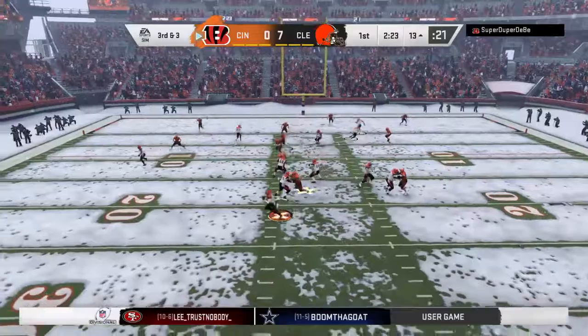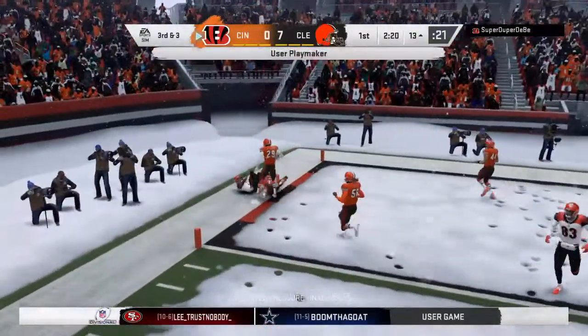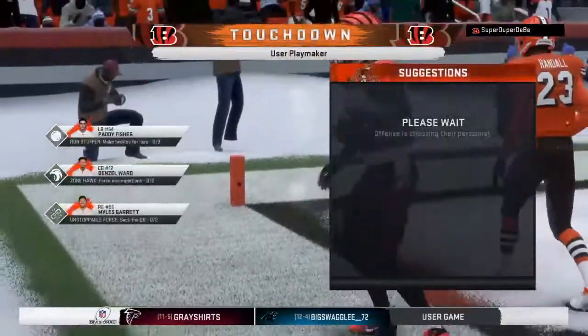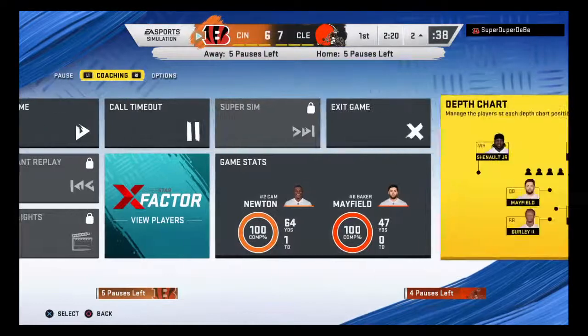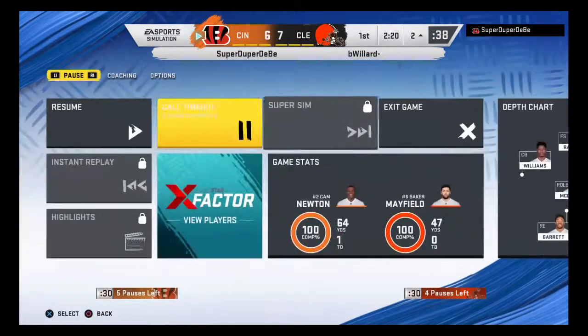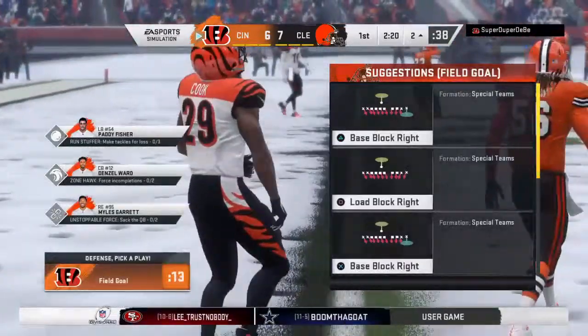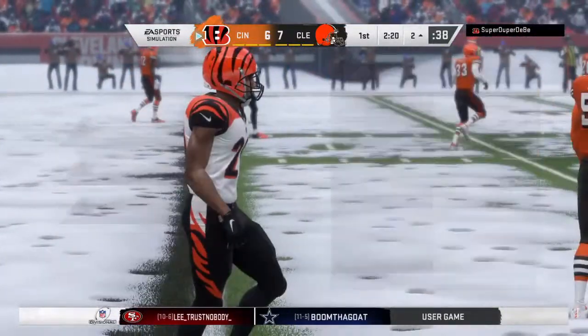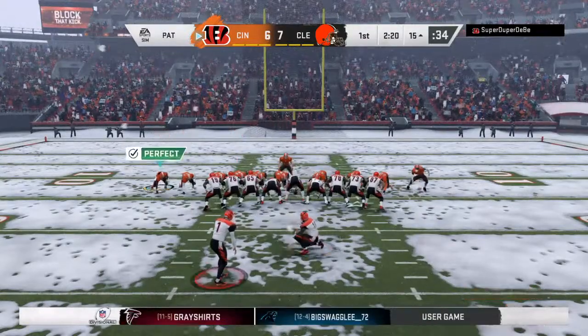Newton on third down. Steps away to his left. And he's got it. Touchdown, Bengals. A great effort there to make the grab as his guys are on the board here in this first quarter. Harrison Butker is on for the extra point.